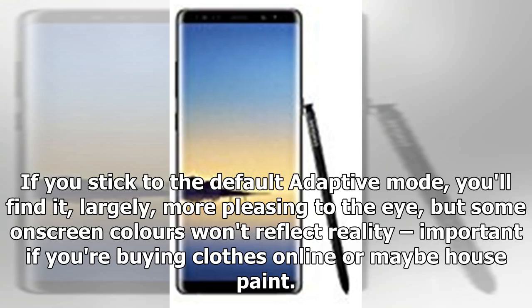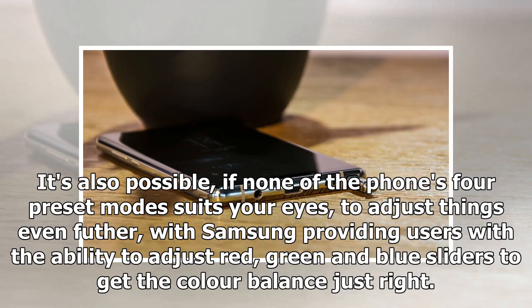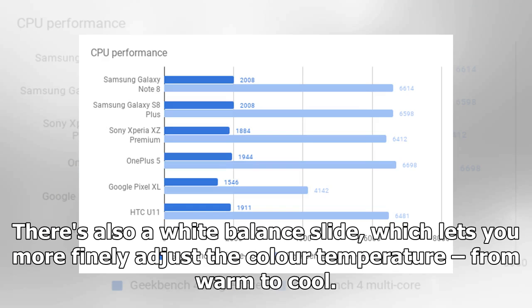If you stick to the default adaptive mode, you'll find it, largely, more pleasing to the eye, but some on-screen colors won't reflect reality, important if you're buying clothes online or maybe house paint. It's also possible, if none of the phone's 4 preset modes suits your eyes, to adjust things even further, with Samsung providing users with the ability to adjust red, green and blue sliders to get the color balance just right. There's also a white balance slide, which lets you more finely adjust the color temperature, from warm to cool.